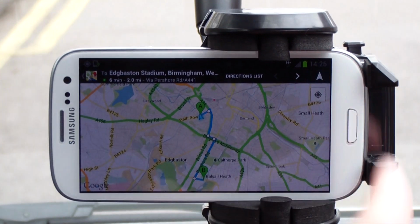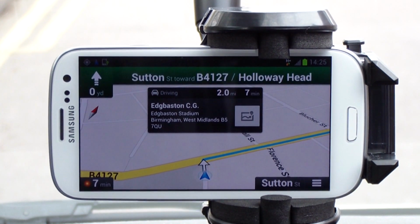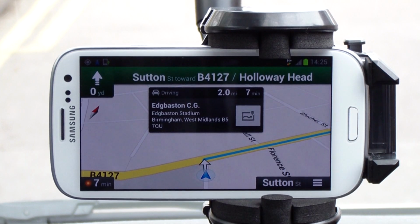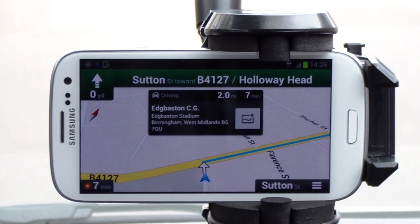A slight pause in downloading the maps for the mobile network, but then entering the Google Maps navigation application instantly got us the driving directions. We were then able to start our journey to Edgbaston Stadium.